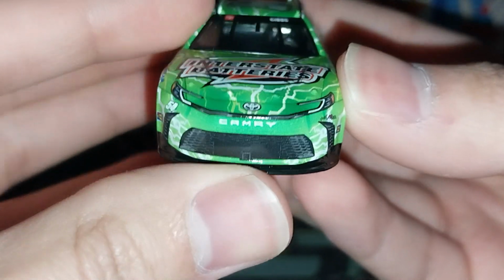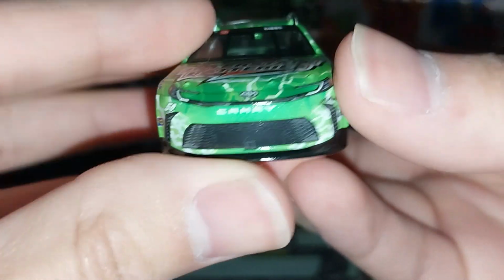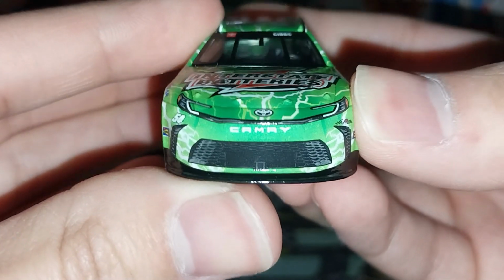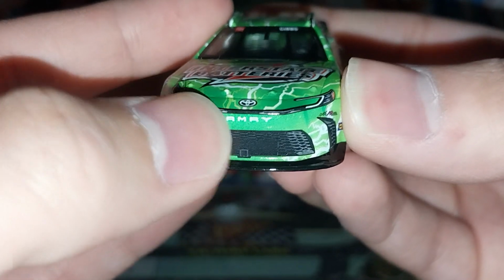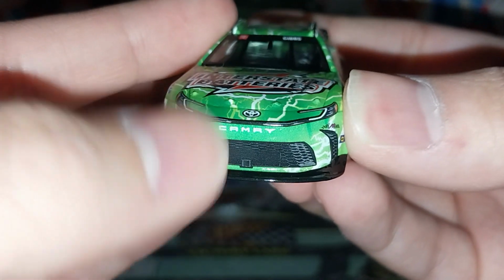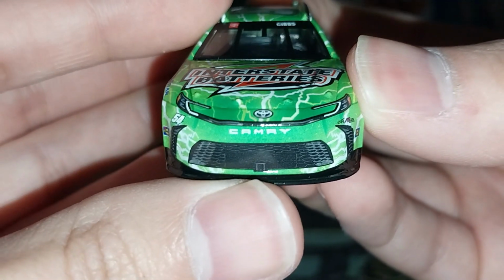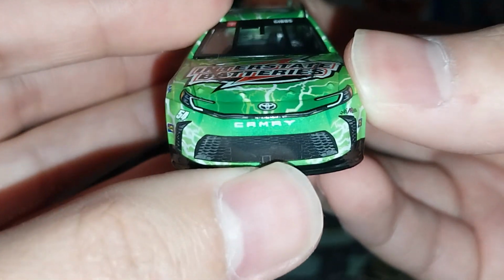You got number 54, Camry and Joe Gibbs Racing. Of course, Sunoco on either side. The decaling for the Toyota Camry, this front grille is still a little bit too small right here, but we'll get into that when we do the mold comparisons and we get into these new molds a little bit more. But I will point that out anyway.